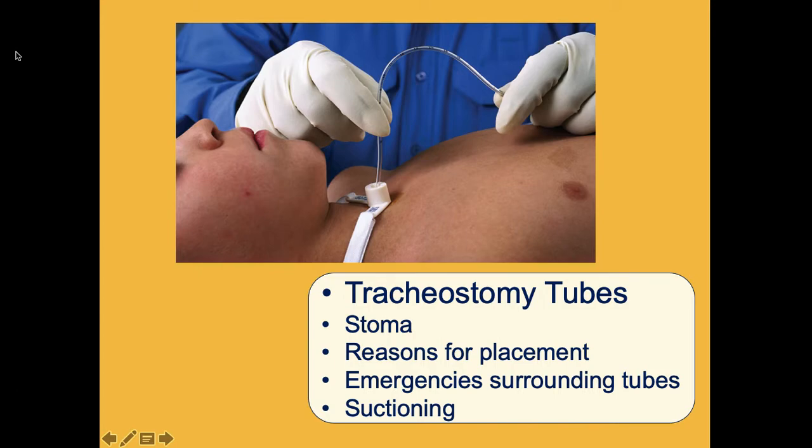But again, these things get pretty clogged up with gunk. And of course, other things can happen. They get infection around the site and things like that, redness and streaking. But the number one reason why we get called out for these people with trach tubes is usually because they're partially or completely blocked by some type of gunk.